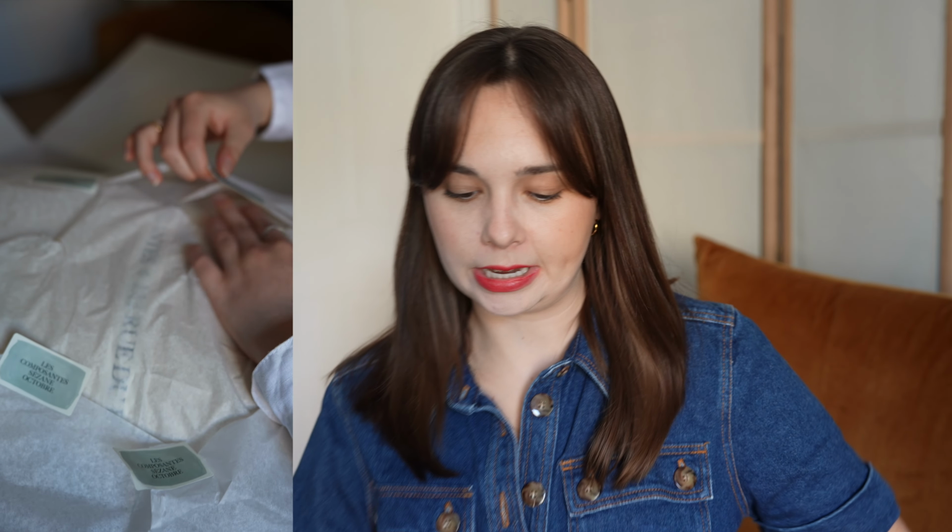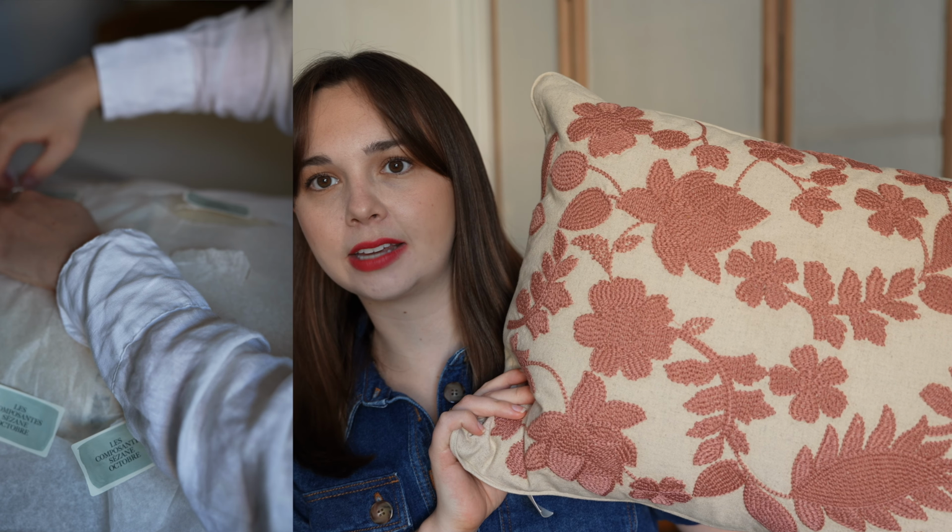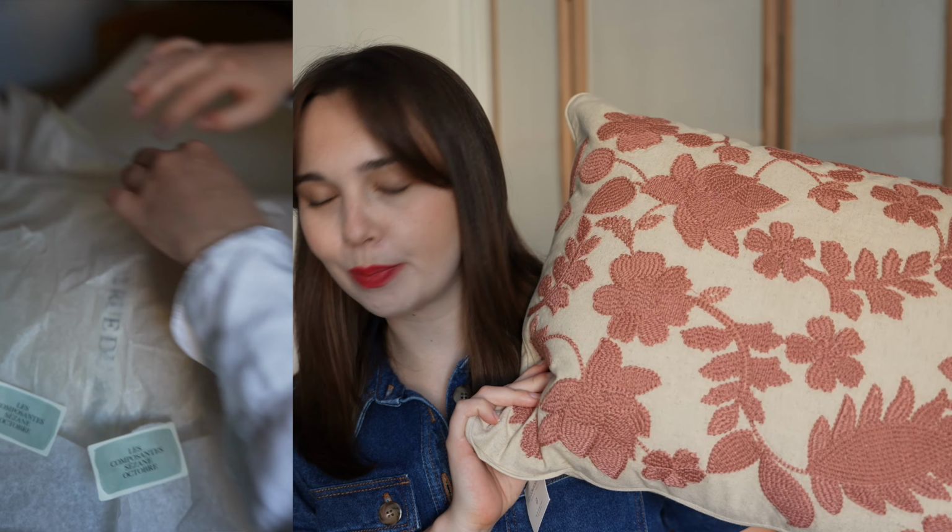So yes, I got 2 of these, and then the final one I got, just to mix it up a bit, is one of these floral ones. So they had this in this red pink colour which matches the velvet, and they also had it in a gorgeous green colour as well, which I really like. So I just thought it didn't go as well with the rest of our room, so I got the pink one. But yeah, they're gorgeous cushions.